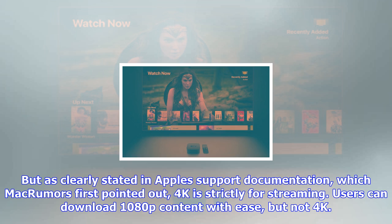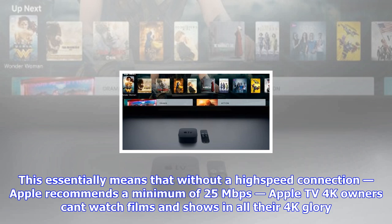But as clearly stated in Apple's support documentation, which MacRumors first pointed out, 4K is strictly for streaming. Users can download 1080p content with ease, but not 4K. This essentially means that without a high-speed connection, Apple recommends a minimum of 25 megabits per second, Apple TV 4K owners can't watch films and shows in all their 4K glory. If the internet connection isn't fast enough, Apple will automatically downscale the video quality.